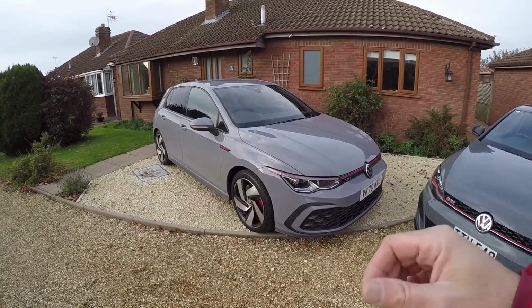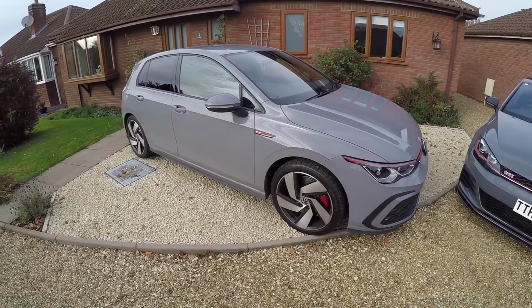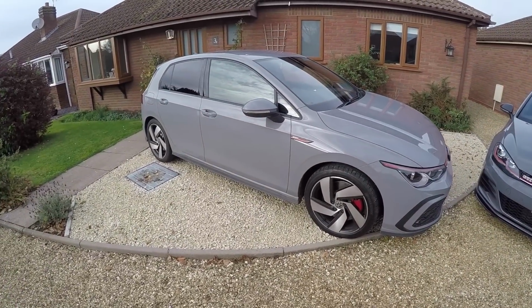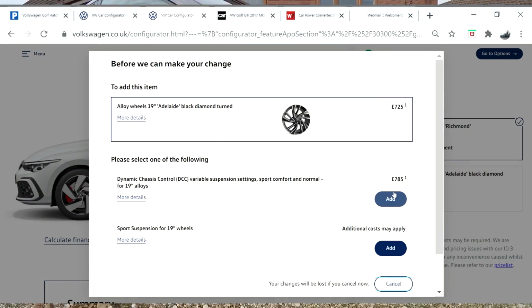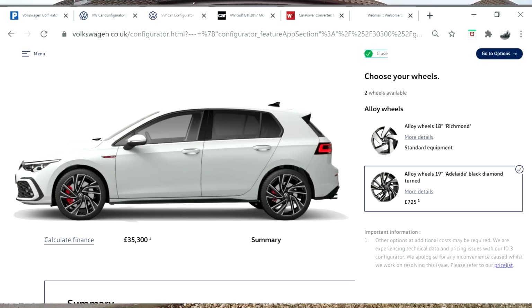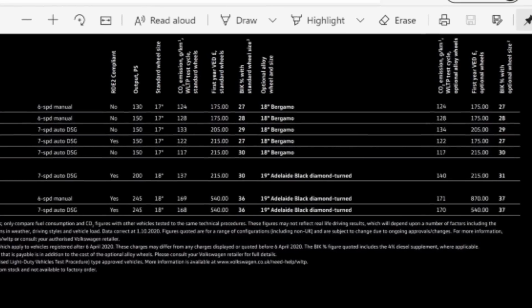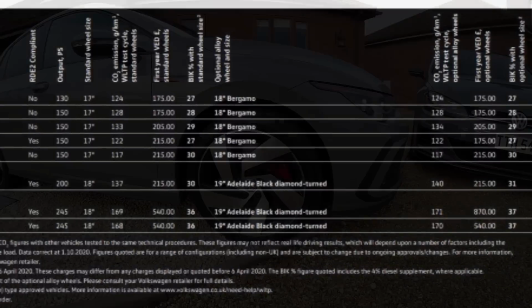You can save your money and then upgrade these wheels because these 18-inch Richmonds look pretty terrible, universally disliked on social media. For £725 you can have the 19-inch Adelaide wheel, which is really nice, but you've got to be careful because on the manual car it puts the first year road tax up £330. So yeah, that's a bit of a shame.